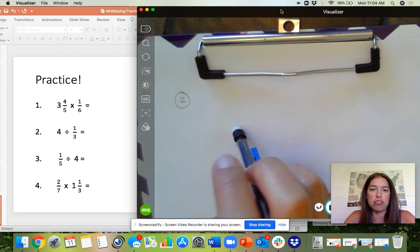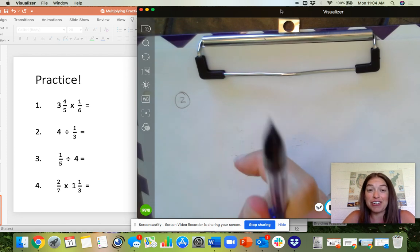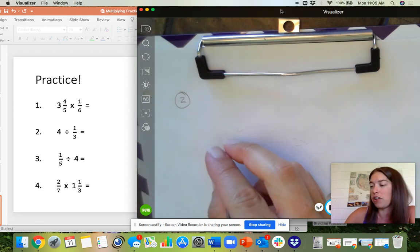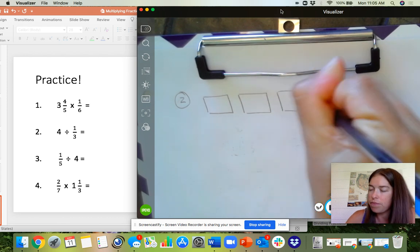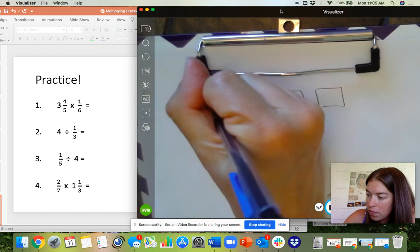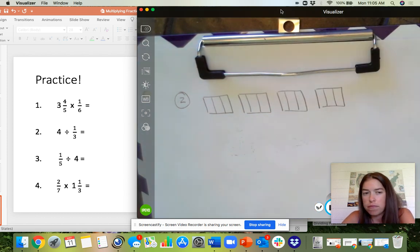I want you to try it on your paper so you're prepared when you're doing this completely on your own, and you're prepared when you are doing this on your test next Wednesday, so we know you are ready for 6th grade. Go ahead and try drawing this out on your own, thinking about what we're starting with. Check to see if yours matches mine.